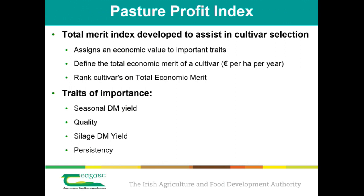It's built on the back of the EBI, the successful implementation of the EBI. In the index, we assign economic values to important traits. The economic traits are here: seasonal dry matter yield, quality, silage dry matter yield, and persistency. These are the traits that are basically measured in the Department of Ag recommended list. All the data feeding into the Pasture Profit Index comes from the Department of Ag recommended list.